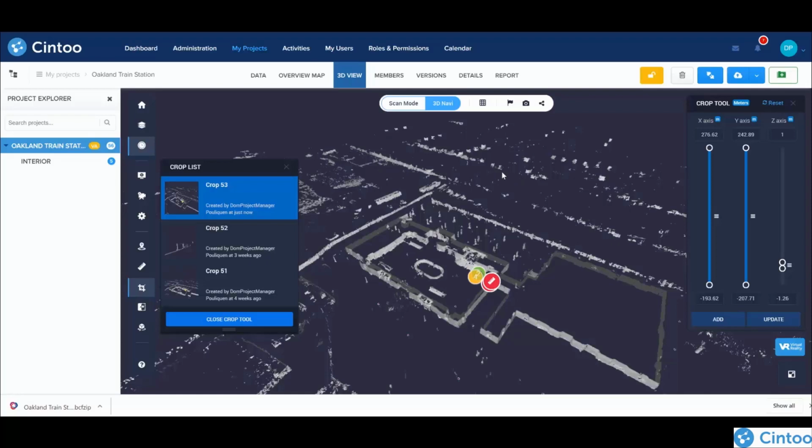So I already showed you how to invite team members. This is the first way to share. All those members will need to log in with a password to Cintoo Cloud, and they will be part of the project. They can enrich the project with metadata, and they become team members. Another way to share is to go to the sharing option here.